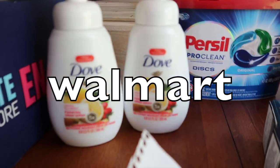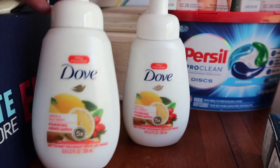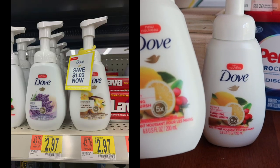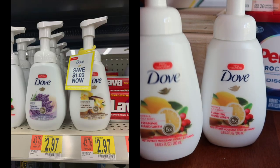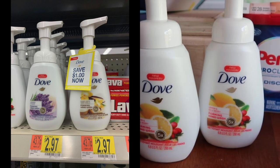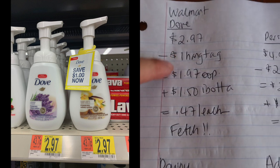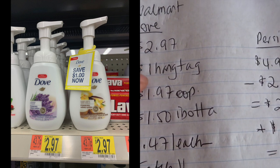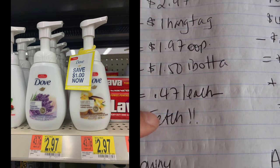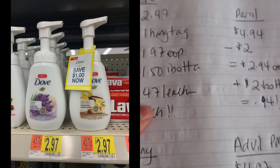The first little item, and I'm happy that I could finally line this deal up. These are the Dove hand soaps, and my mom really likes anything in the Dove line, so I picked these up for her, and they are in a lemon scent. It's lemon and goji berry, and she likes any sort of foaming hand soap. So I got 2 of these, and they are $2.97 each. There was a $1 hang tag found on the product, so I paid $1.97 out of pocket. Ibotta is giving back $1.50 for each, making them 47 cents each, and Fetch gave me some extra points for that, so wasn't that really nice?